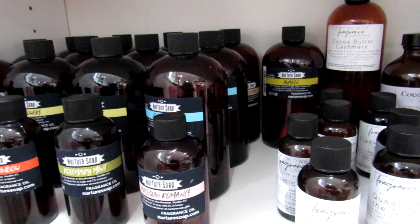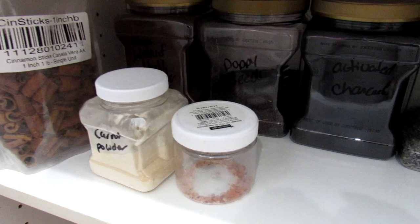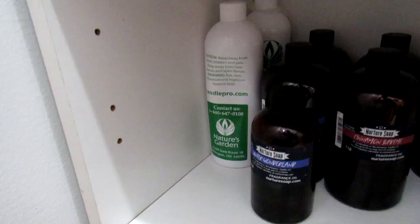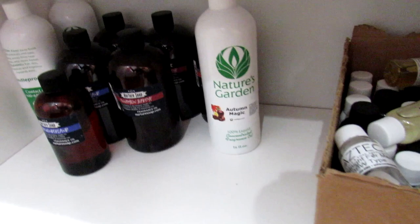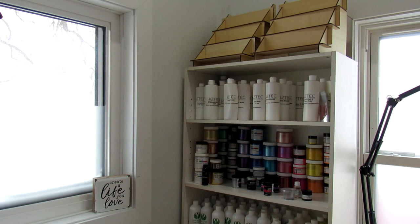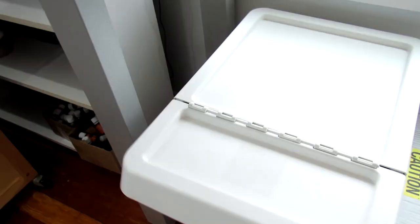Some Midwest fragrances. I just started using a couple of theirs. I did a Black Friday order to kind of try a few things out, and they have stunning scents. Then some of my additives, like activated charcoal, lavender buds, my ground pumice. Some holiday scents that I only use, you know, once a year. Then I have my samples and my essential oils that I use mostly for beard balms. But that is the shelf I keep all of that on.